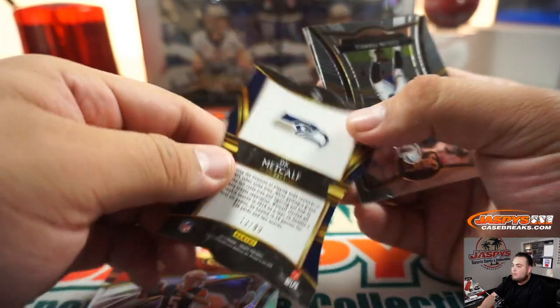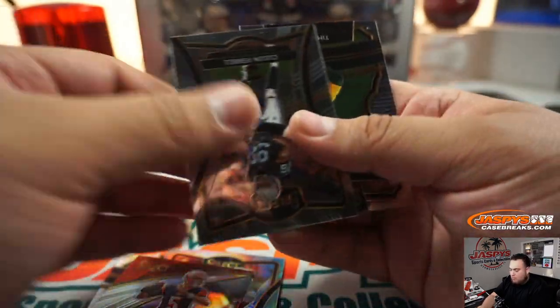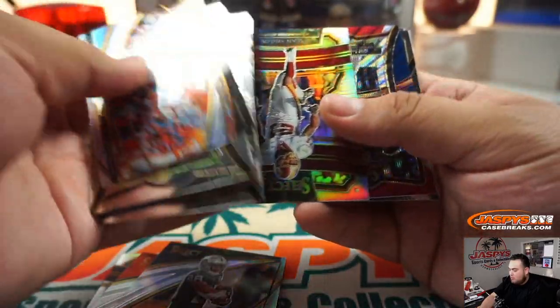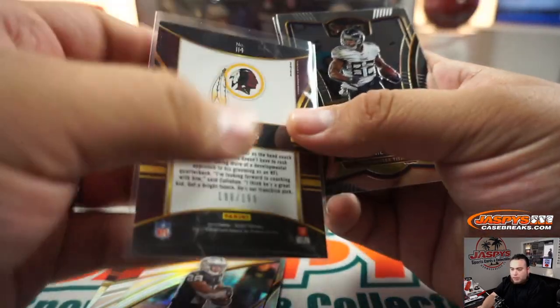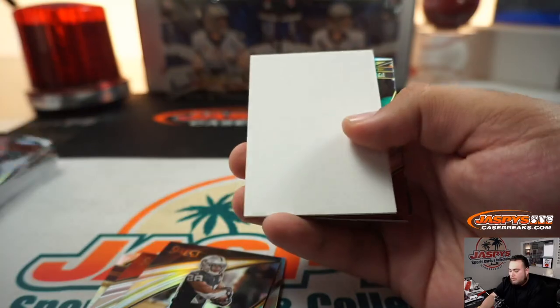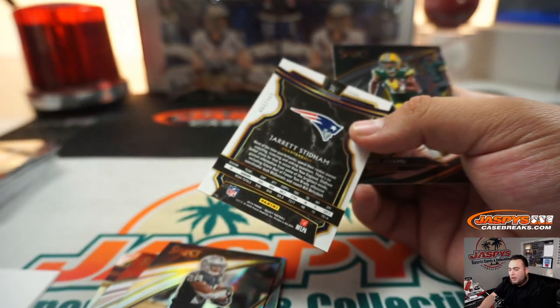DK Metcalf. Josh Jacobs. And a Dwayne Haskins to 199. Okay, so kind of what they were selling for already. Wait, it sold at 400? Like First Off the Line? For Optic? Damn, that's pretty good. So much hobby goes for. Jared Stidham for $199.